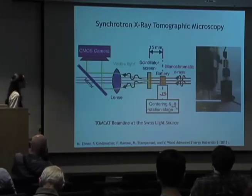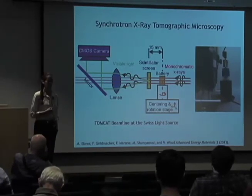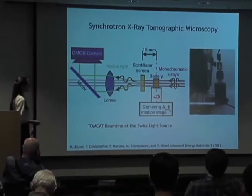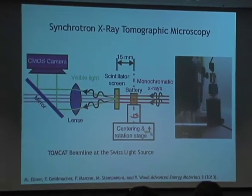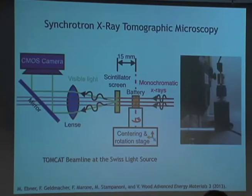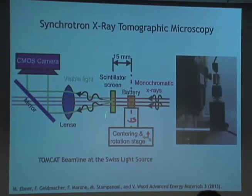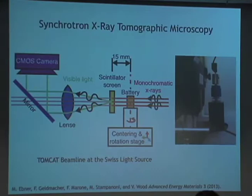So one technique that we can apply to understand microstructure in lithium ion batteries and new materials is X-ray tomography. In X-ray tomography, you have monochromatic X-rays from a synchrotron source that impinge on your battery sample. They're partially attenuated due to absorption in the battery material. And then these partially attenuated X-rays strike a scintillator where they're converted to visible light, which then can be imaged with a CMOS camera.